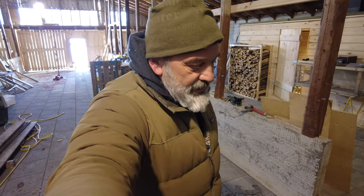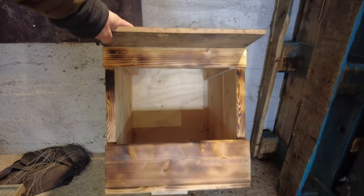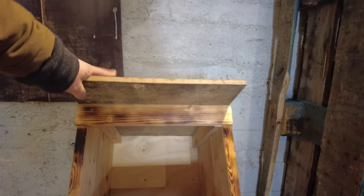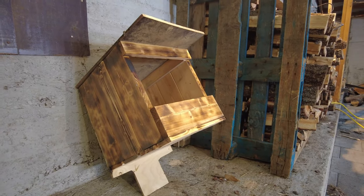That's something to work on, and it just blows my mind to think about it, have a nesting long-eared owl on my farm. It's gonna be awesome. But this is the box. Here it is. I try to build it nicely and make it strong, and hopefully it will deliver.